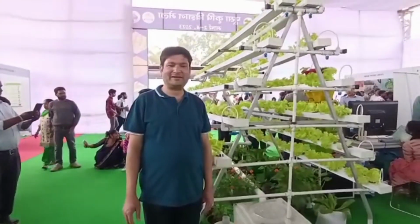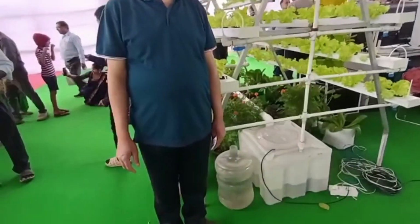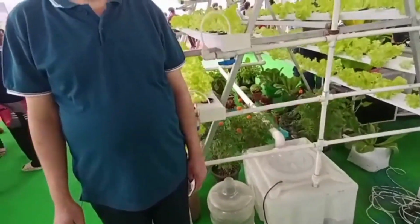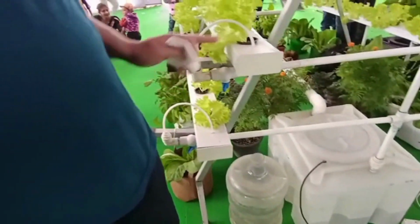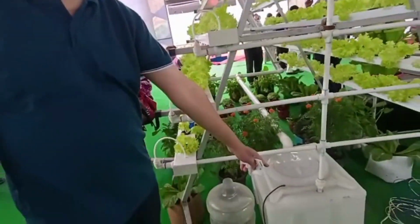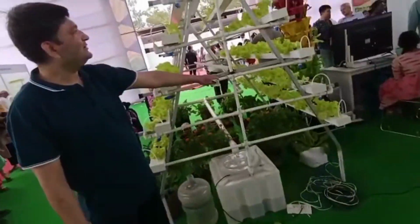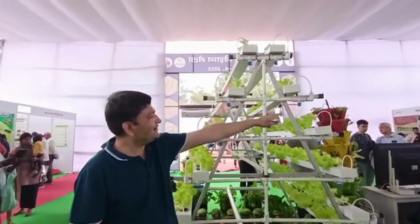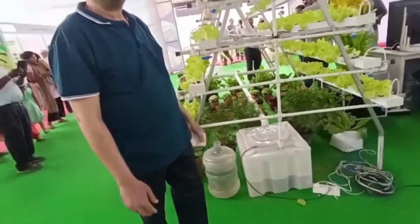In hydroponics there are three major type of methods used. One is media bed technique, where plants grow within a substrate. Another is known as floating bed systems, where you can see plants are growing on beds and they are floating on water.